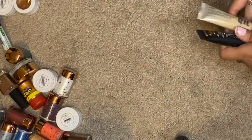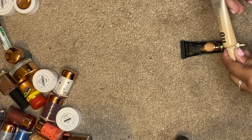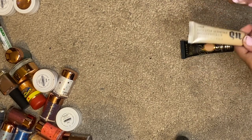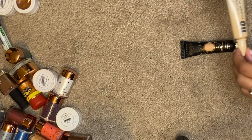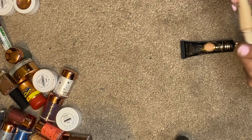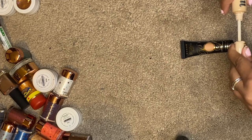Next we have eyeshadow primer. So I have two. I have the Urban Decay Eyeshadow Primer Potion in the color Eden. This is my tried and true. Well, not the specific color, but just the Urban Decay Primer Potions in general. I've used the original one since I started wearing makeup. I do like the color Eden.